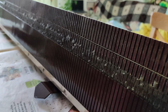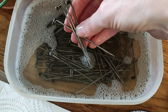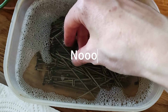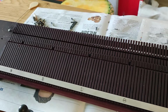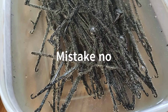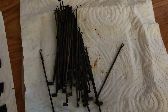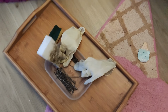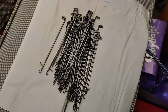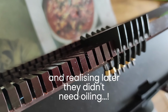Let's get that clean, shall we? So the first bath. They're still kind of dirty though, so another bath is needed. Getting cleaner. Not quite all of it off yet, but getting there. Now individually oiling every piece and putting it back together.